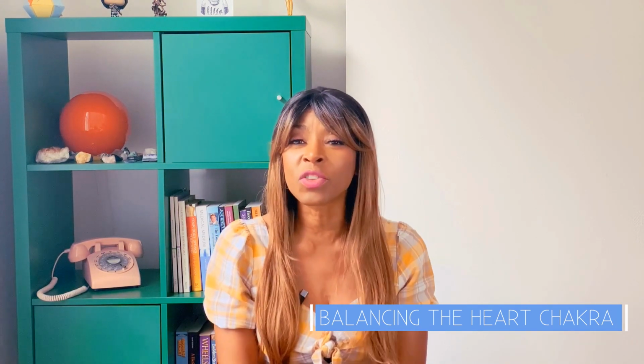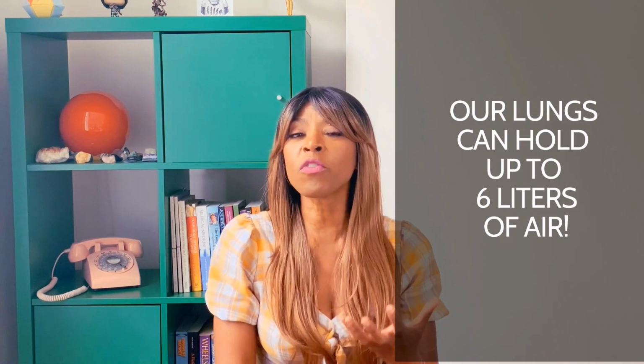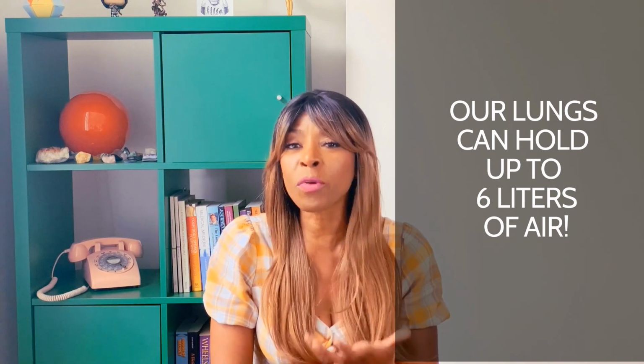If you wanted to work on balancing your heart chakra, there's a few things that you can do, such as breathing exercises. Remember that the heart chakra represents the element of air, so breath work is great for opening up the heart chakra. In general, we tend to breathe quite shallow, so deep breathing and practices like pranayama are very beneficial. You can also work with crystals.